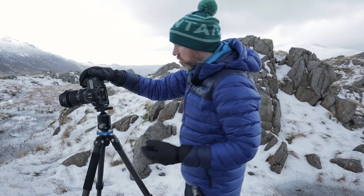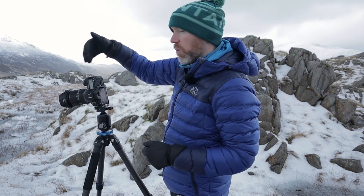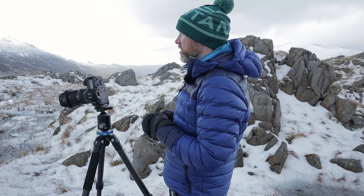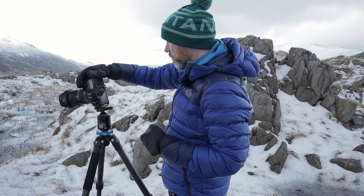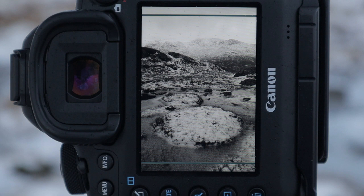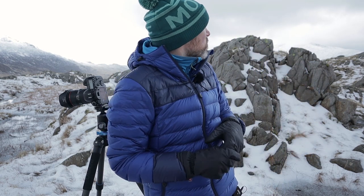So F14, I'm sticking with that aperture because this lens seems to be performing well at this aperture in the portrait composition. 1/20th of a second, so I'll take a shot now. 2 second delay on the timer again, rather than using my remote release. And yeah, that looks quite good. Might come out okay. It looks like probably not getting any light, if at all.